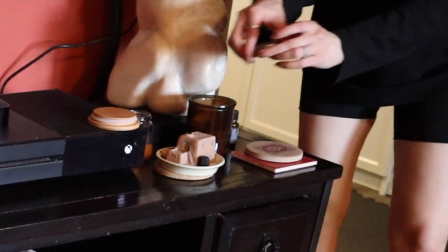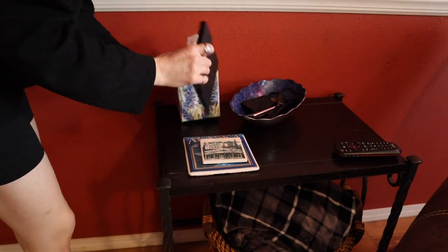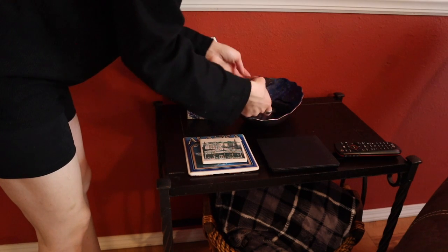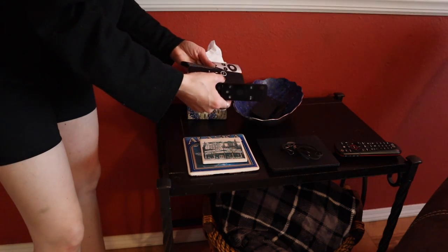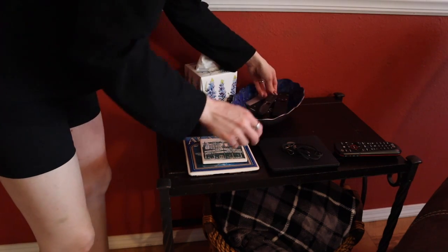What's this tiny thing? Oh, here? Yeah. Okay. Here, I'm just going to kind of start stacking stuff. What is this? I'm not sure if that even works. Okay. They have Apple TV? I don't know. There's so many remotes. I'll just leave those in there for now. Let's stack that just for now.